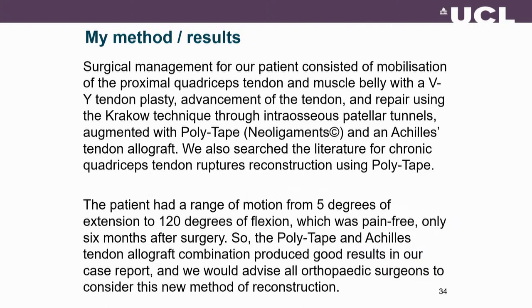Surgical management mainly followed usual procedures, including mobilizing the proximal quadricep tendon and muscle belly and advancement of the tendon, whereby the gap was originally measured at 5 to 6 centimeters in extension, but was reduced to 2 centimeters when the tendon edges were pulled distally towards the proximal pole of the patella.